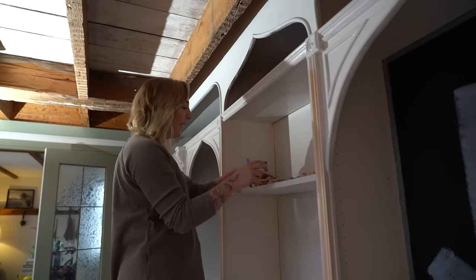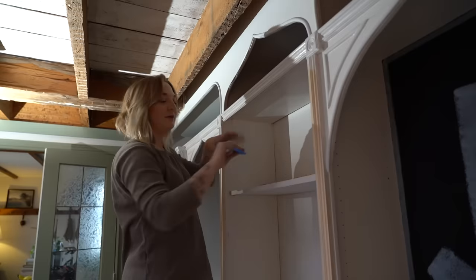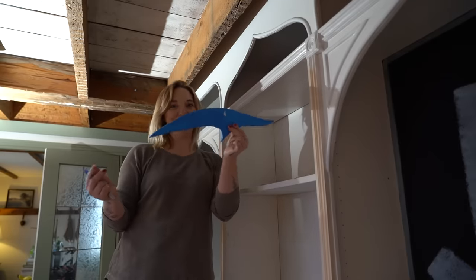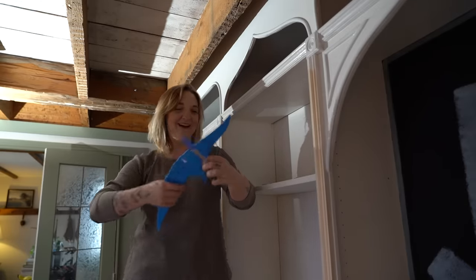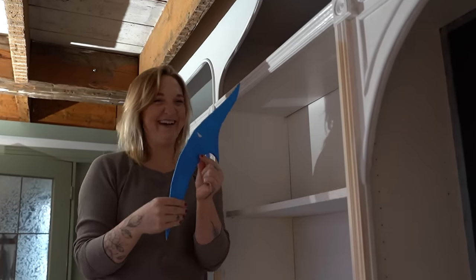Okay, so I need to start cutting out all of the trim detail that's going to sit inside the arches. Now I have this one here. It looks like a cool weapon, doesn't it? It's like, here, batarang or something. I don't know. I do like it though.